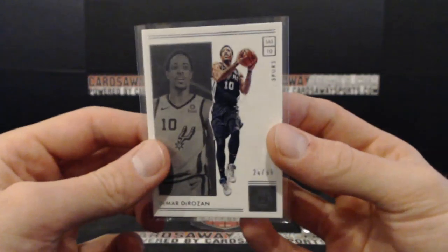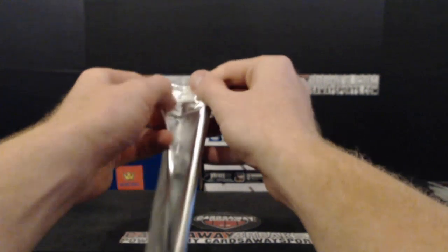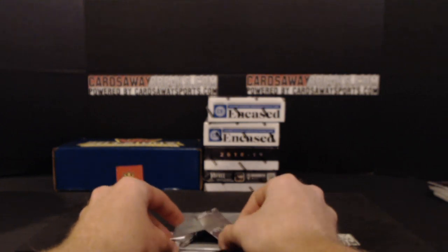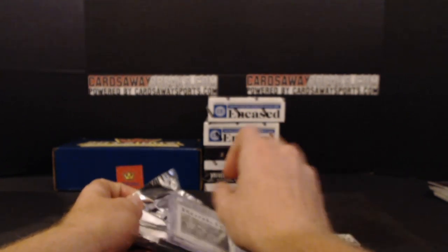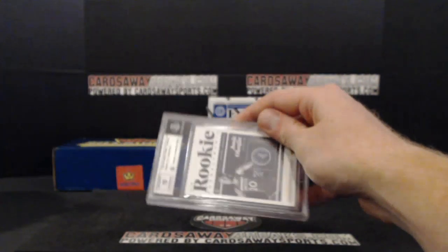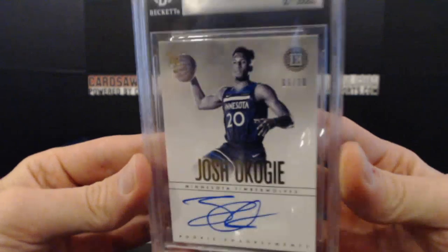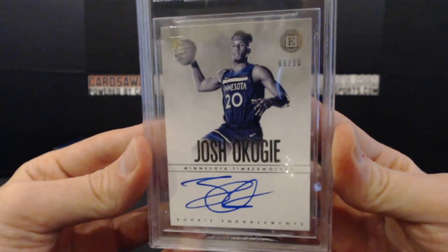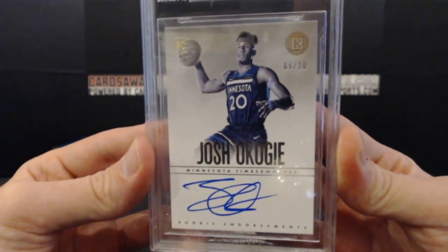One slabbed, graded, coming up. What do we have here? Okay, I see a Nike sign. Oh, baby, I see a wolf. Rookie out of Georgia Tech. We got 10 on the auto. Bam, 9 mint, number to 10. Josh Okogie for the T-Wolves. Number 9 out of 10, 10 on the auto, 9s and 10s all over the place. We got the on-card Josh Okogie, Minnesota Timberwolves, going to Andrew W. Nice hit.